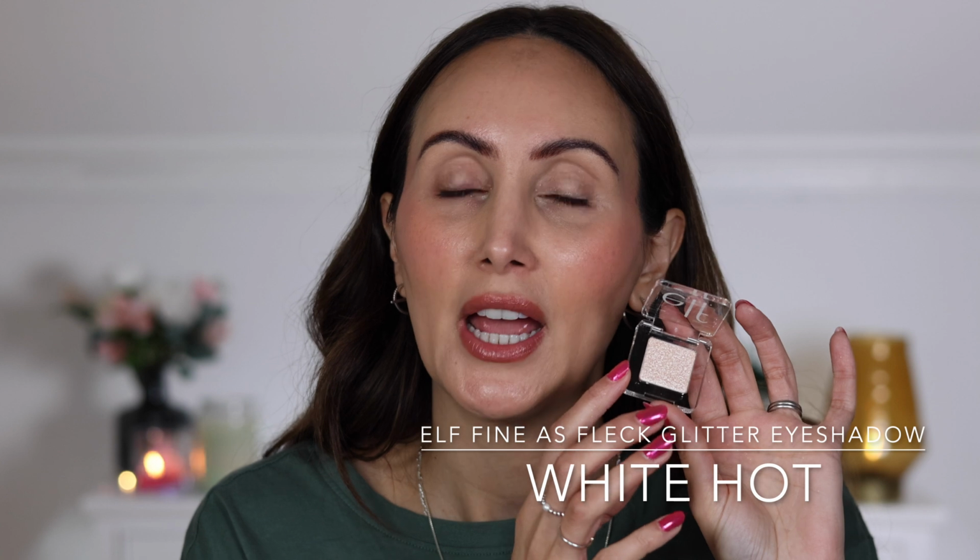All right, let's move on to number 4. This is the lightest out of all the shades. This is called White Hot and it's described as a white sparkle. Ooh, okay, that's a lot more pigmented than what I was actually expecting. It's very, very icy looking. Okay, let's get it on the eyes.